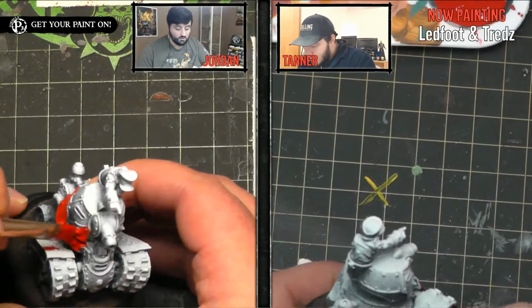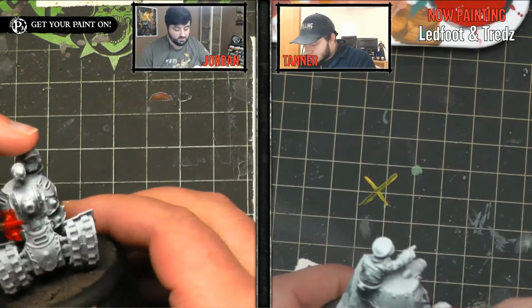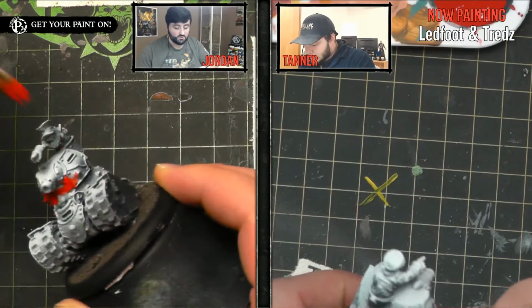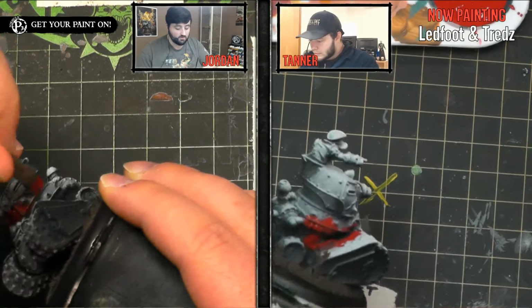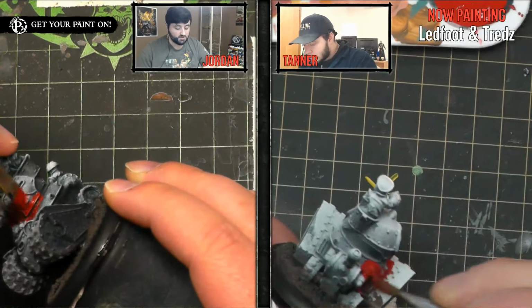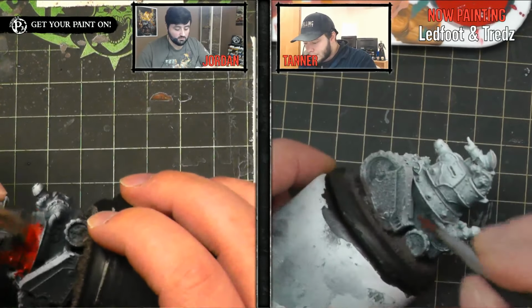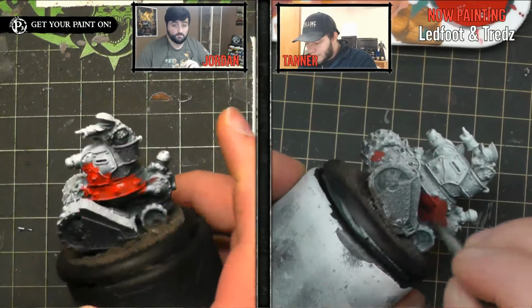Yep. It just makes base coating a little bit easier, starting with the darker areas with the darker color, and then utilizing the brighter base coat for your brighter colors is just a really good cheat. Yeah, to kind of just block in your values. Tanner, push your model. Yeah, there you go. Just make sure, and we don't got to be too careful.